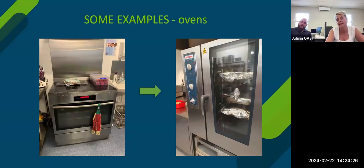The convener mentioned to me that they had to remove pizzas from their menu because the oven couldn't cope with the demand when they had pizza on the menu, which is really disappointing for them, and also disappointing for the students because they just don't have the equipment that allows them to have a menu that's really popular with the students. So, we want to move towards having commercial ovens.